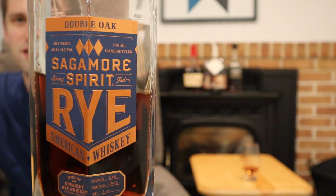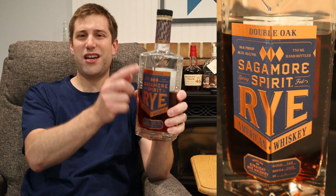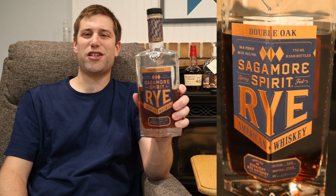So, I fooled you with what's behind me. It's not those cheap bottles. Again, this is the $40 to $60 range. So to start off, we're gonna show a rye. There it is, Sagamore Spirit Double Oaked Rye. This bad boy is anywhere between $50 and $60, so within the price range. Comes in at 96.6 proof.